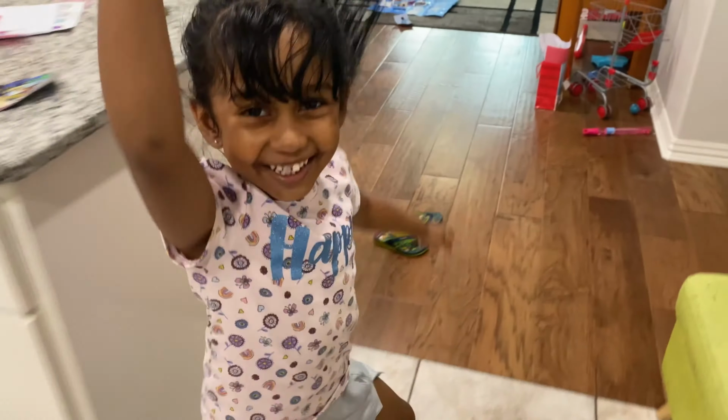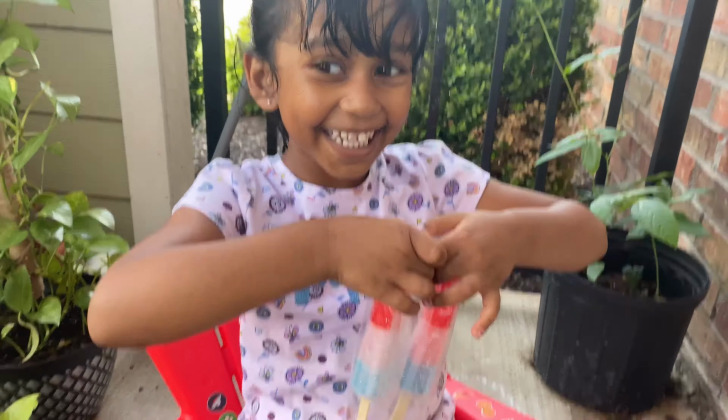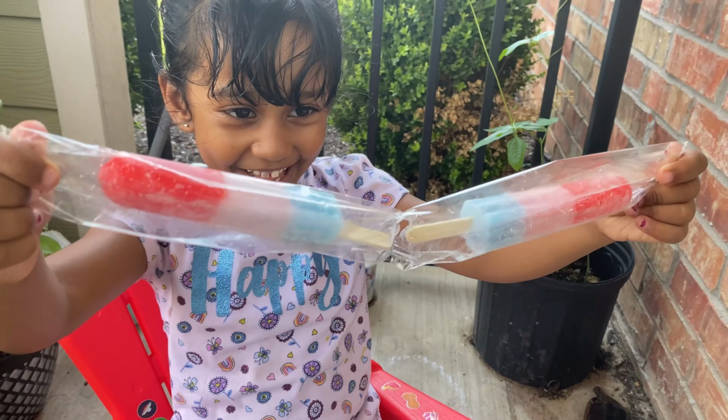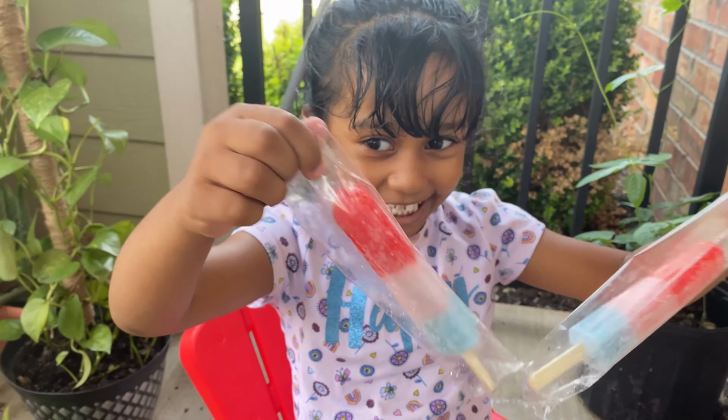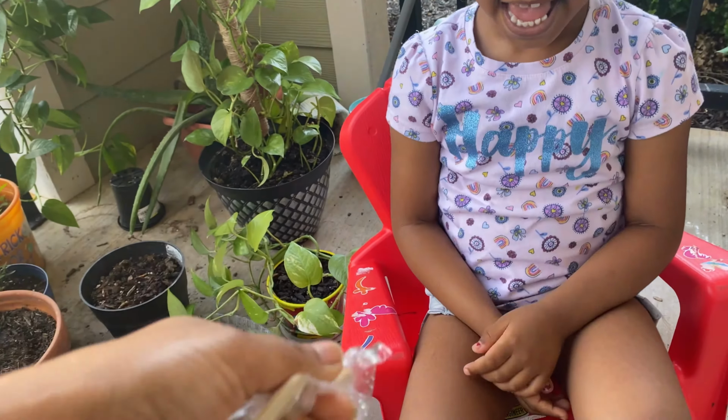Let's go. Ready to eat the popsicles? Yes. Let's go. I'll get stool, okay? Yes, we're sitting outside. We're gonna enjoy our popsicle. I get rocket. Can you open this, mommy? Pull it.